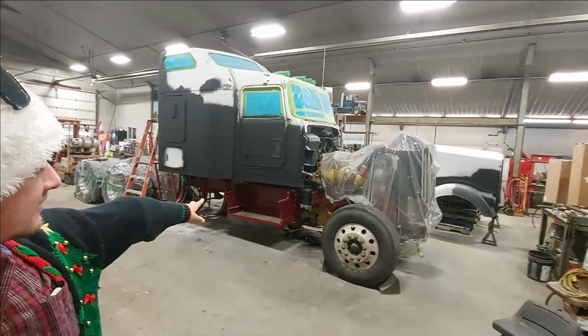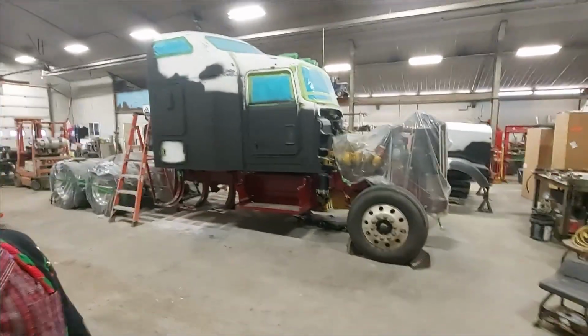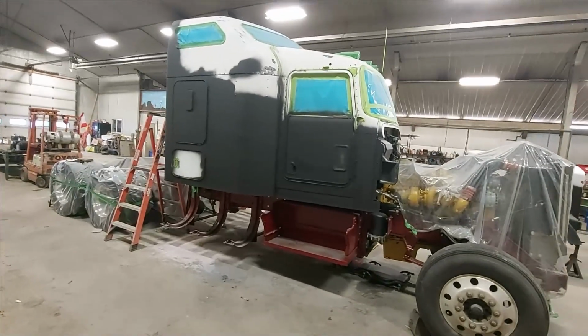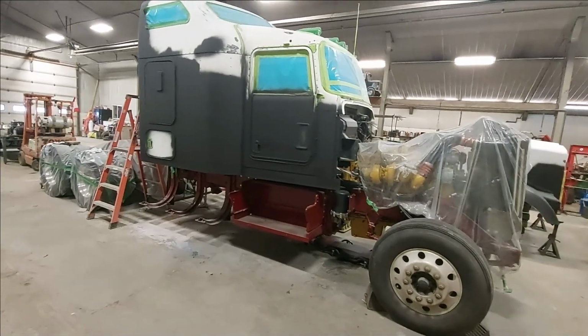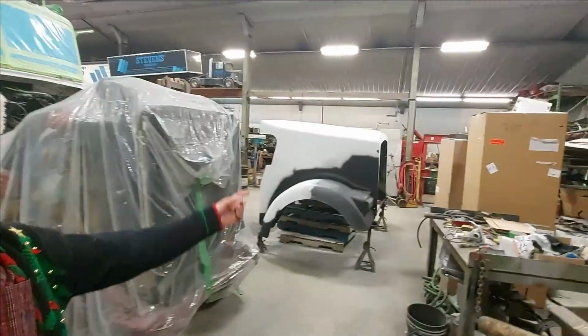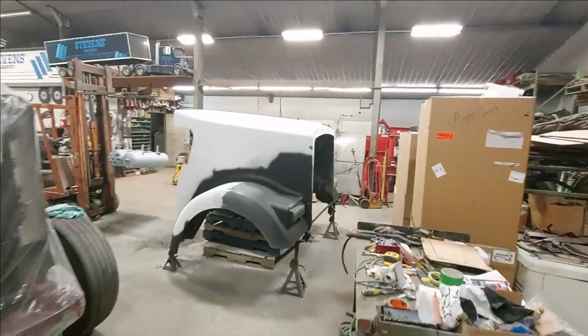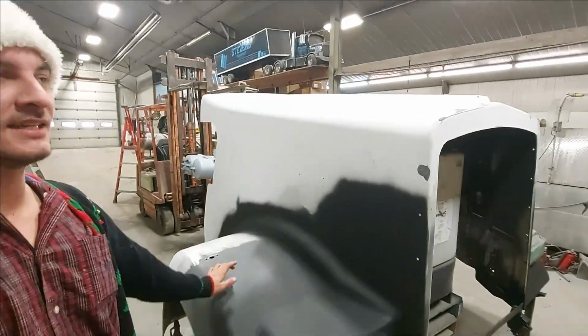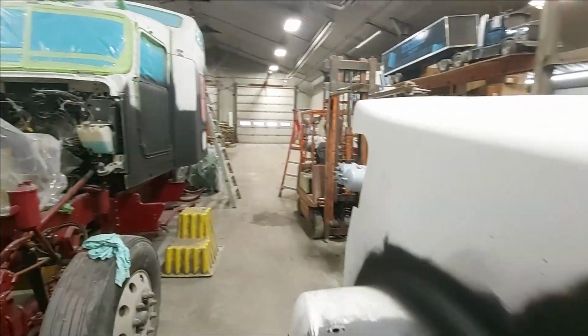We got the battery box kind of back on. Not obviously the covers, but what you can put on for now. A lot of primer on her. Everything's all taped up, ready to go. The old hood here is basically ready to go. All the Bondo's done and whatever else can be done. She's sanded down, just getting the last little bit of primer on everything.